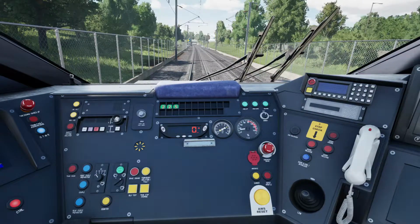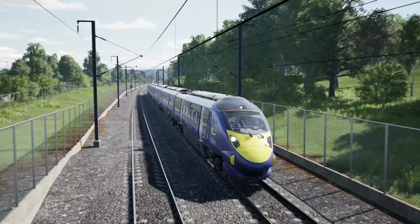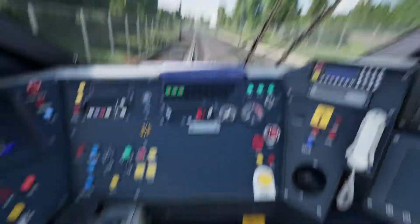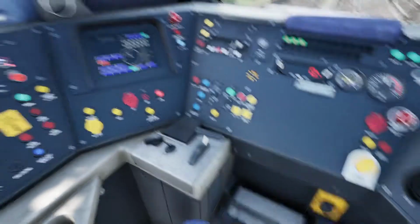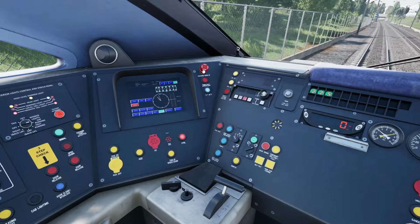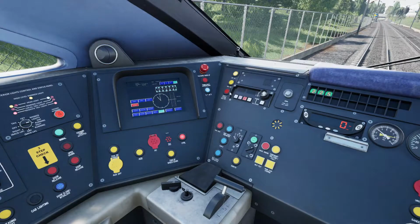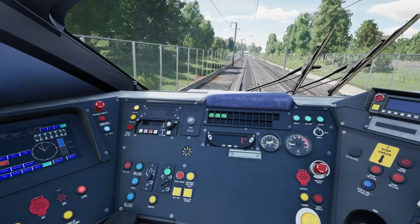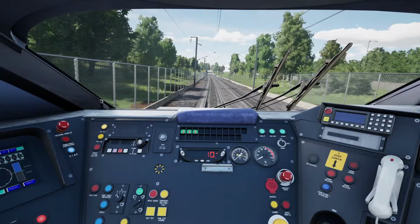So I'm in full power because I need to pull away up a gradient here without rolling back. Will it do it? So what I'll do is I'll whack pan down, shoes up. Reset that. Pan up, shoes down. So my pan's back up now. The line breaker's closed, MCB's not illuminated. There we go. So I just had to reset that for some reason. I don't know what happened there. I do not know what happened there.